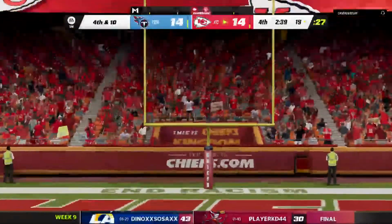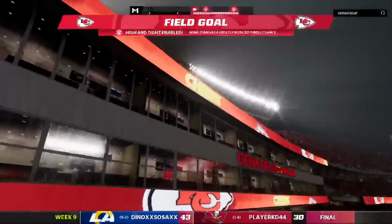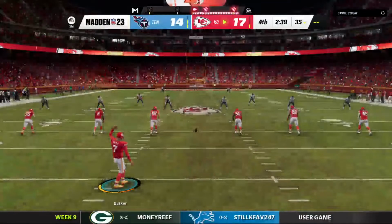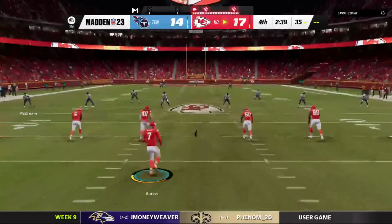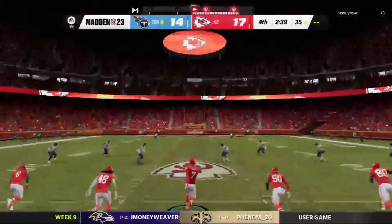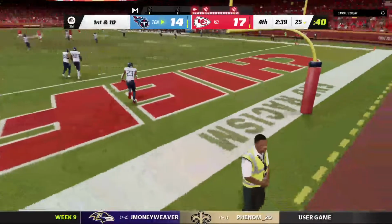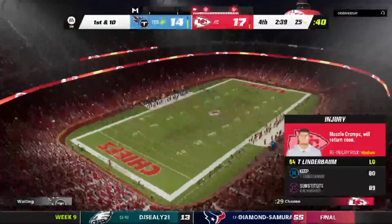Butker's kick here is good, and they take a 17-14 lead. So he waited on the sideline for his first chance in the ballgame, and it didn't come until the 4th quarter, but he connects there. A big one to give him the lead. Boy, you talk about coming in cold. I don't care how many times you kick it into a net. You're not really ready when you go out there and all that beef is coming at you trying to block the kick. Big spot, and he delivers.